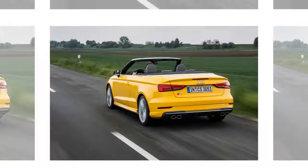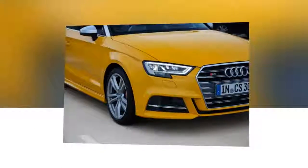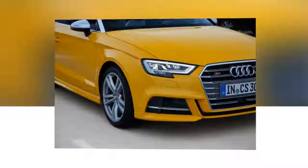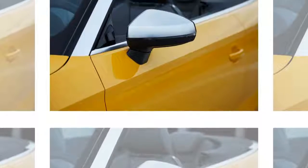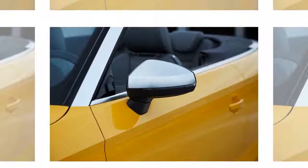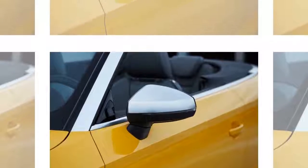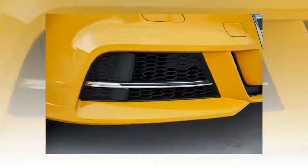Interior and tech. Audi makes some exceptional interiors, and the S3's is no exception. As well as high build quality, you're also treated to Audi's virtual cockpit, a digital display that replaces traditional dials. Read about the Audi S3's interior and tech here. Design. The S3's styling is subtle and restrained, but its proportions are just right, making it a very handsome looking car. Read about the Audi S3's design here.